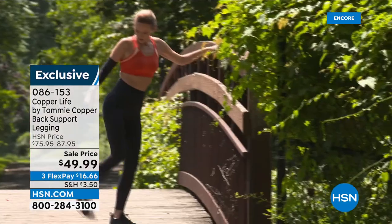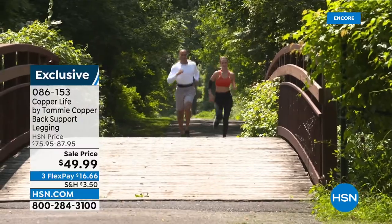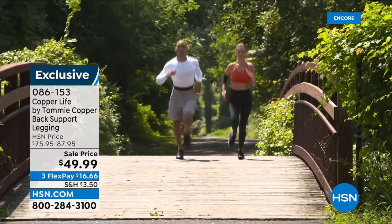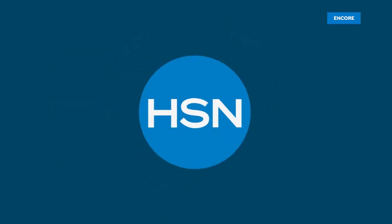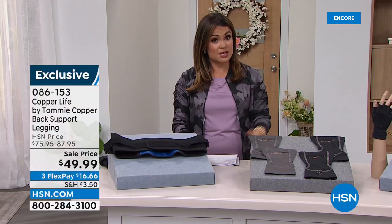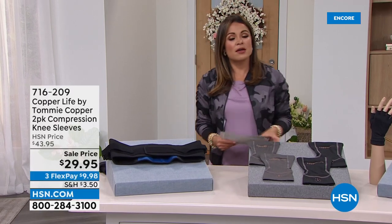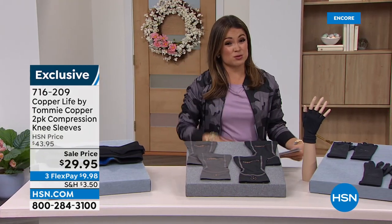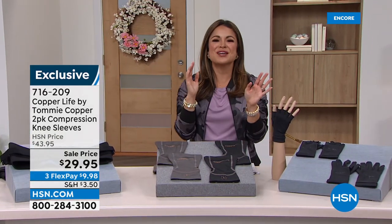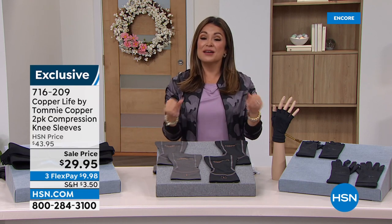And then again, we have capri length, and then we have the longer 7/8 length. And they're small to 3X. Stay true to size if you want that true compression, true back support. You can go up a size if you want a more leisure fit. So totally up to you. I went up one size to medium from my small because I didn't really need so much back compression. But you will love those. We've got a full presentation coming up. And of course, they're infused with that copper and zinc. This is what we love about Copper Life by Tommy Copper.